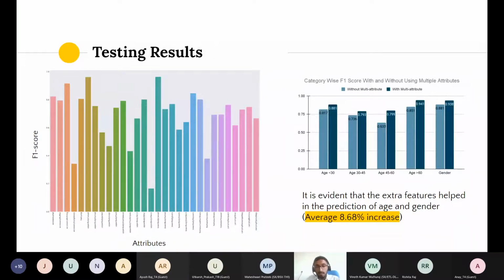From the side-by-side comparison, it is evident that using extra attributes, extra features, had a consistent increase on the F1 score across all the concerned categories. To be precise, the average increase in the F1 score is around 0.0868, which is on average an 11.6% increase across all the categories. Next slide.